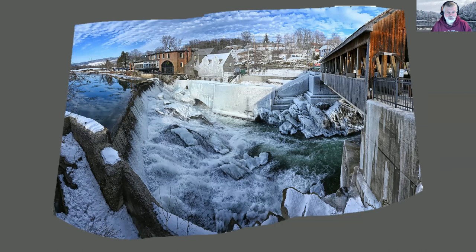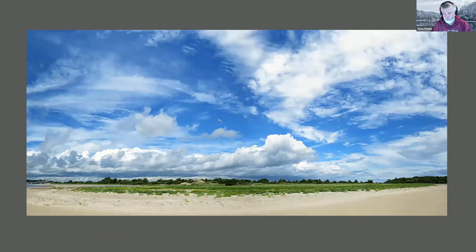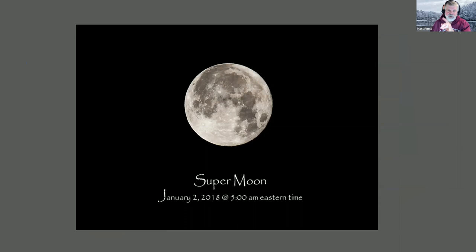So digital stitching. Moving on, you can shoot clouds any time of the year. Endlessly fascinating. You can shoot the moon. If you have a 70 to 300 millimeter zoom lens, you can shoot the moon on a tripod. You do need to have the camera on a tripod and you need a fast shutter speed. But with a 300 millimeter lens, you can shoot a picture of the moon. I've done it.